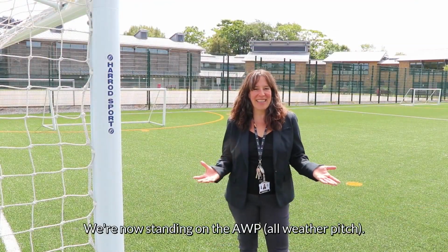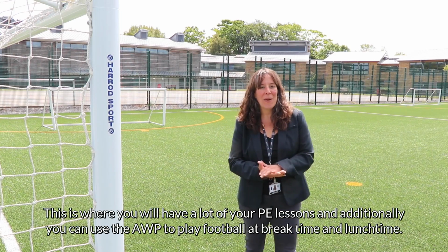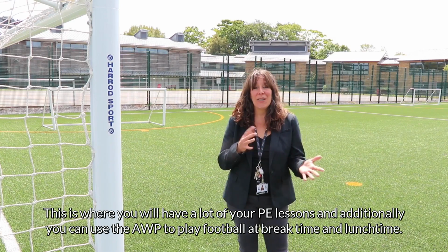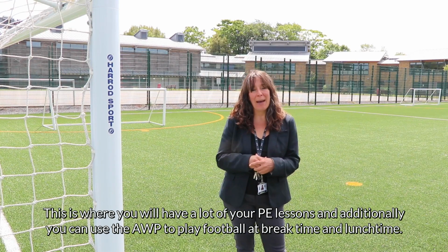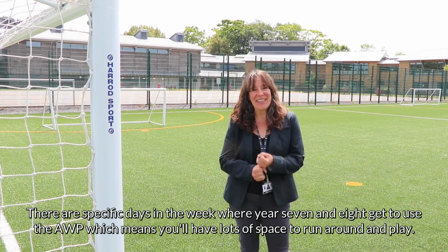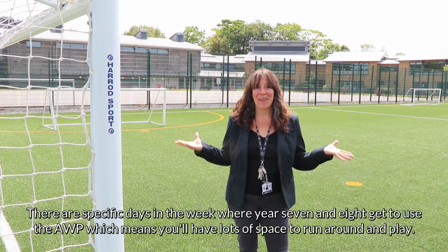So we're now standing on the AWP, and this is where you will have a lot of your PE lessons, and additionally you can use the AWP to play football at break time and lunchtime. There are specific days in the week where Year 7 and 8 get to use the AWP, which means that you'll have lots of space to run around and play.